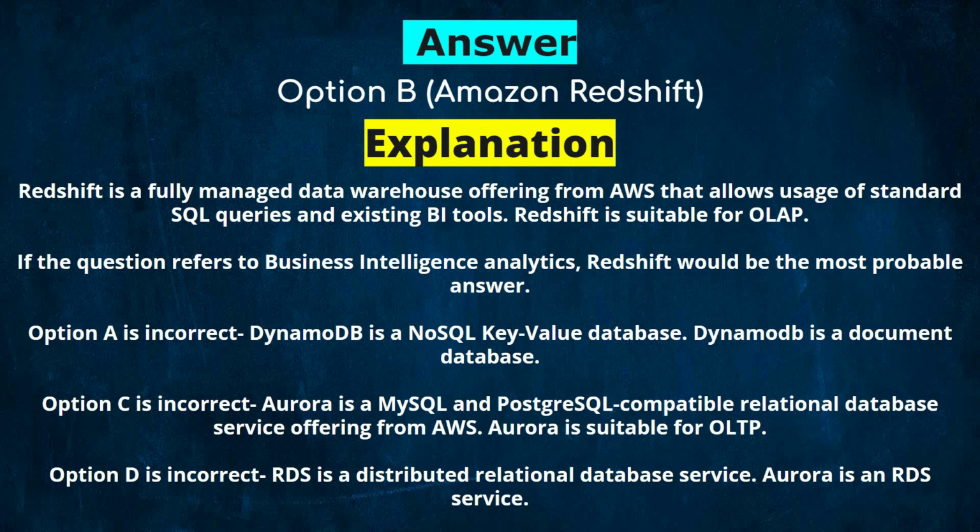Option A is incorrect. DynamoDB is a NoSQL key-value database. DynamoDB is a document database. Option C is incorrect. Aurora is a MySQL and PostgreSQL compatible relational database service offering from AWS. Aurora is suitable for OLTP. Option D is incorrect. RDS is a distributed relational database service. Aurora is an RDS service.